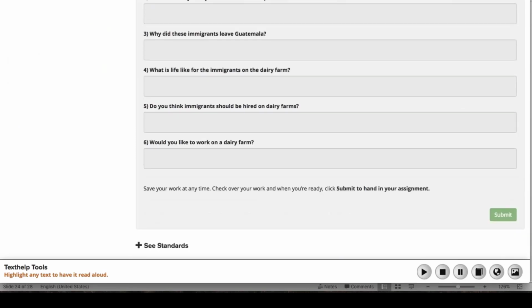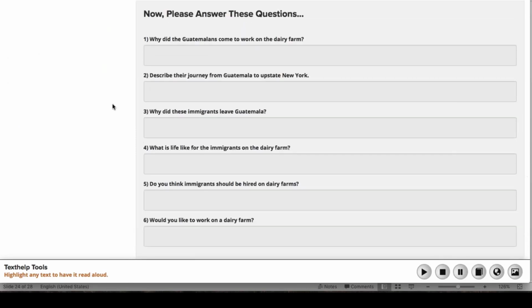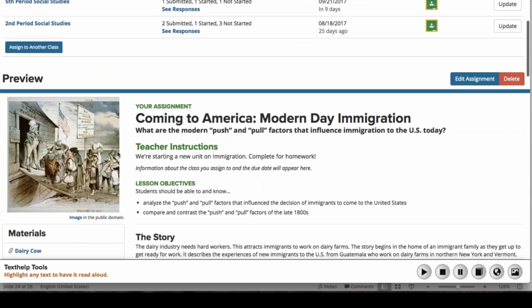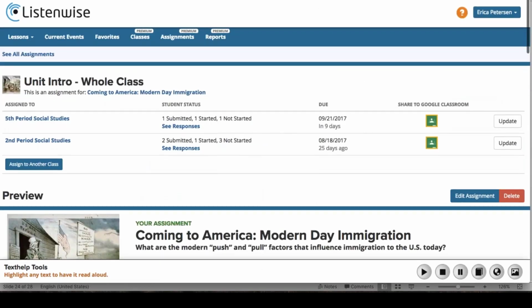I just want to point out that students don't have to complete it all at once. They can always save their work and then come back to complete. And again, since this is a student preview, you will see that text help toolbar populate.